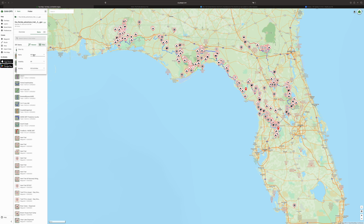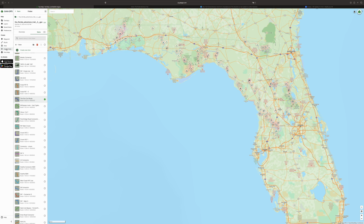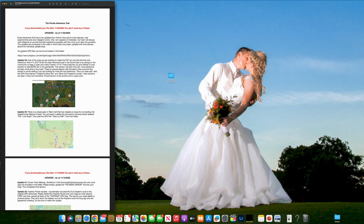It is a little easier if you filter them by routes, take the waypoints out of there. You can see all of the individualized sections and their names. So you would find the one that it's listing, you would click it, and you would delete it. And then you would import the individual route section from this Dropbox file here that it's asking you to then import into Gaia GPS.